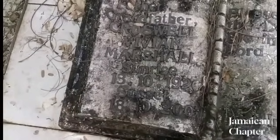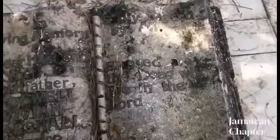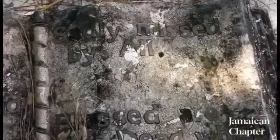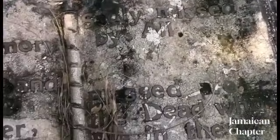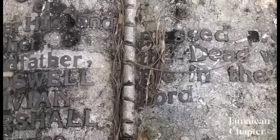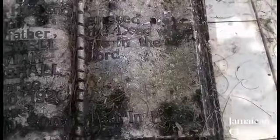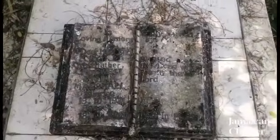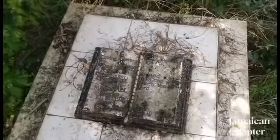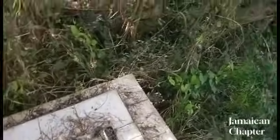So, born in October, died in October. And the other side it says, sadly missed by all. Blessed are the dead who die in the Lord. Rest in peace. So this is the grave of Croswell Marshall.